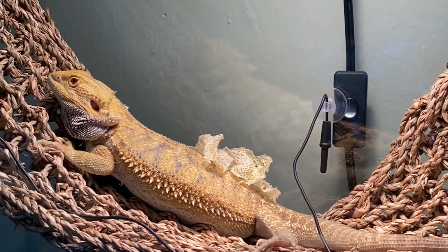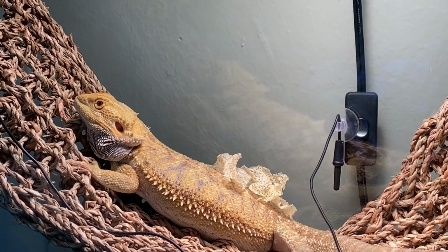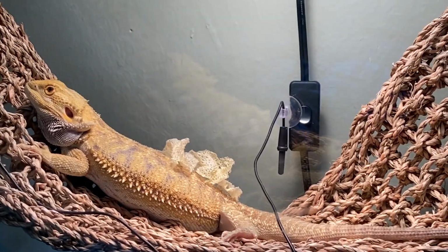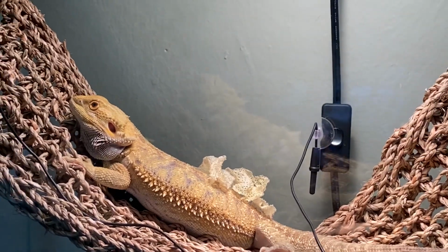Because, like crested geckos, you have to mist the tank. And when you mist the tank for a crested gecko, what happens? The humidity rises. So I wouldn't want that for Spike.